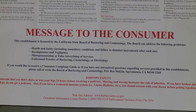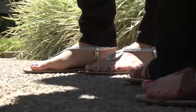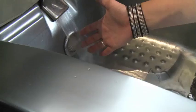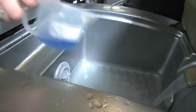As I mentioned earlier, it is sandal season, and the board wants it to be a healthy, safe sandal season. So, time for a pedicure. You may have heard in the past that there have been outbreaks of infection caused by improper cleaning of these whirlpool foot spa chairs. The board has strict requirements for cleaning these types of chairs, and the most obvious one is that it must be filled with water and disinfection solution for 10 minutes between each consumer.